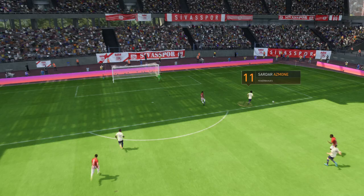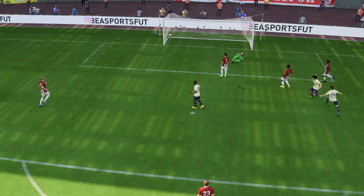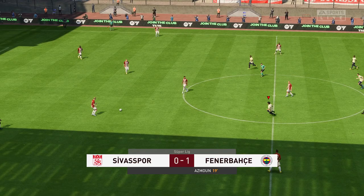Well, here's the replay, and he shows great awareness to play this through ball. And then the shot is emphatic. He strikes it with such power, the keeper has no time to react. What a good finish. And the ball moving again. What sort of response will we see from them now?